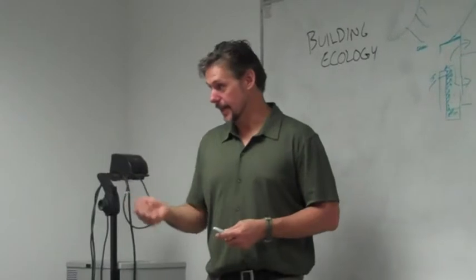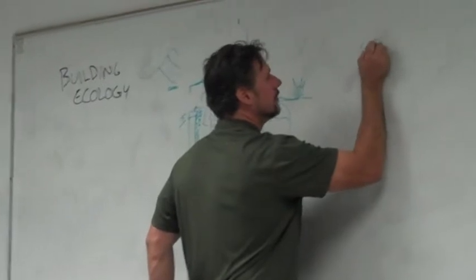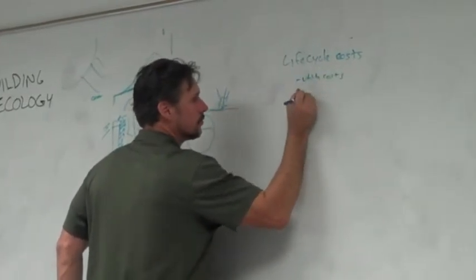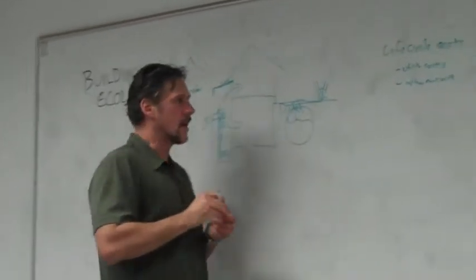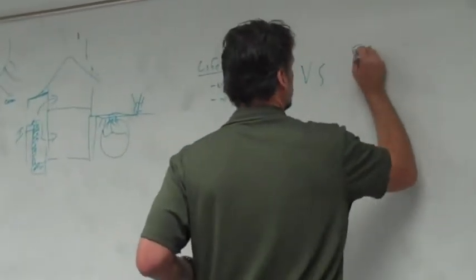You can look at what we call first costs, which is what it costs the first day when you plunk out the change to get it done. And then you can also look at what's called life cycle costs. And these include utility costs and replacement costs. And so when you look at life cycle costs, versus what we call first costs.